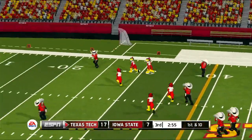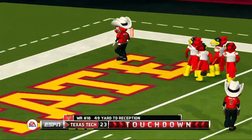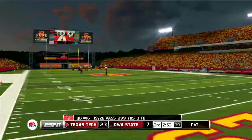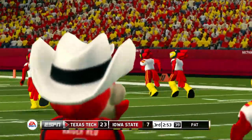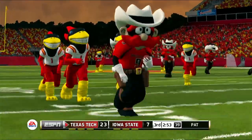Check three. Quick throw. And he's got it. Touchdown, Red Raiders. The wide receiver flew down the field on that touchdown connection. Well, he has the speed to stretch the defense, and his hands are getting better every single game.